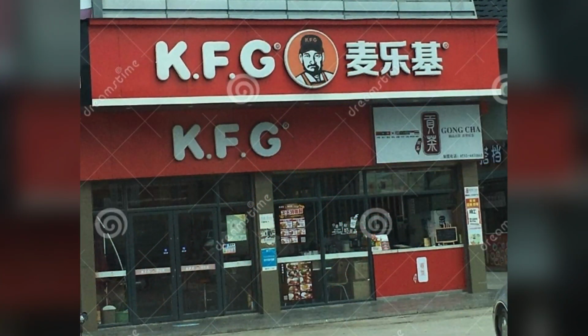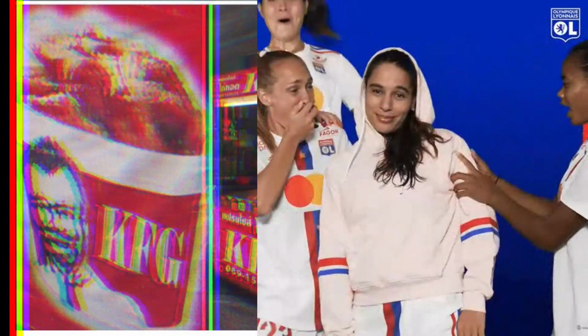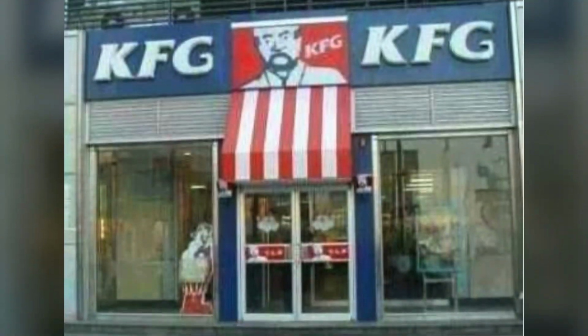Now, of course, they do serve fried chicken, but I'm not sure it's the same 11 herbs and spices that we're all used to. The font with those letters and that red background makes it clear what look they were going for, but not quite the same thing. As if that wasn't confusing enough, take a look at another KFG that seems more like they're paying homage to Fu Manchu.